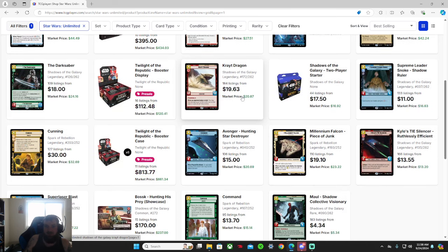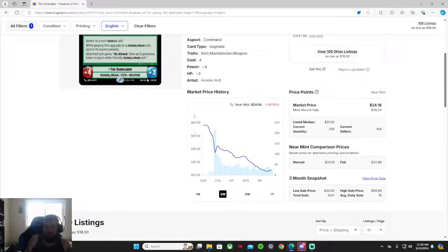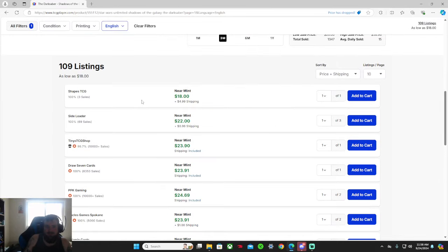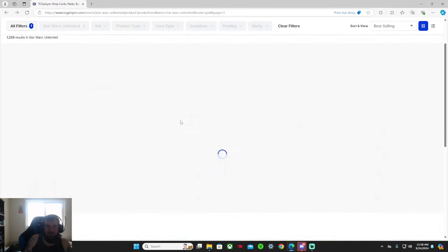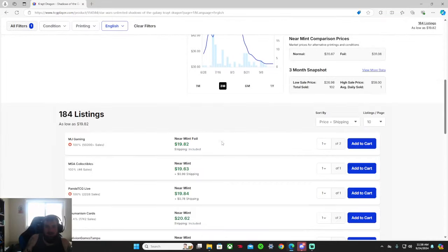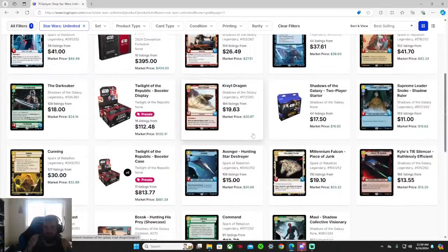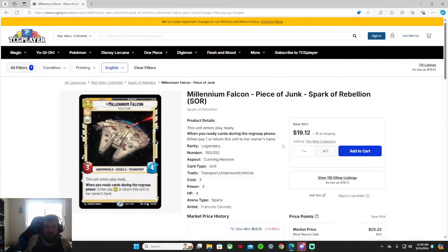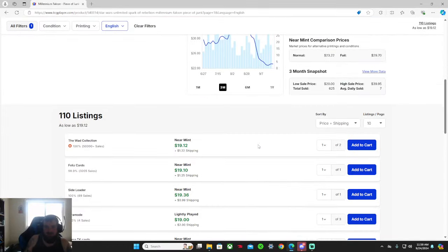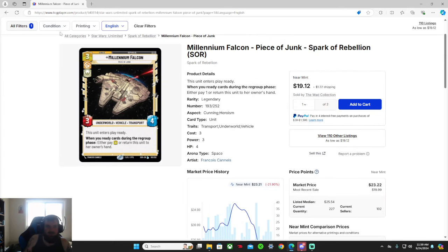But moving on though, we got crates and Dark Sabers. Dark Sabers are way down. 23, maybe not. The shipping was up, but 23 is still not great for what it is. Crates at 20. Most set 2 stuff's bad. I still can't believe Falcon's this low. 20 bucks for Falcon, considering how much they want for boxes of set 1.